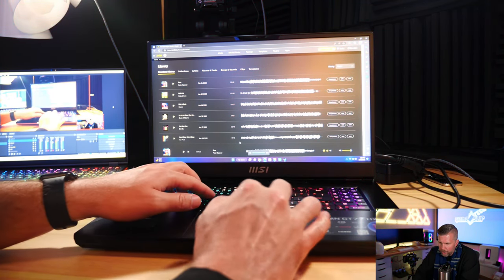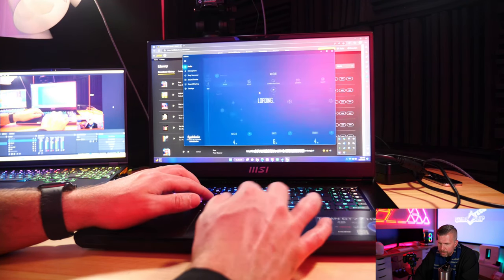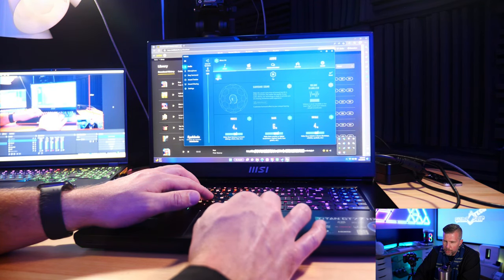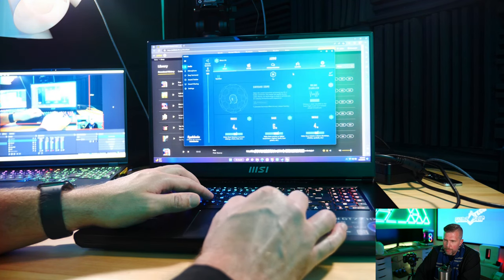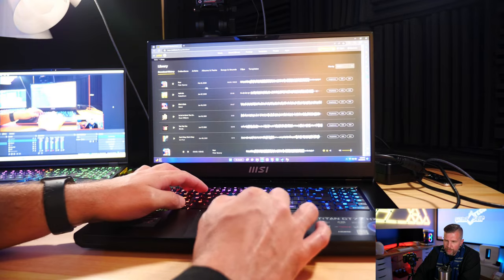And I also want to check. I think they have Nahimic, which affects your sound quite a bit. So right now it's a flat custom EQ with music as the profile preset. I'll try turning it off and on for you.